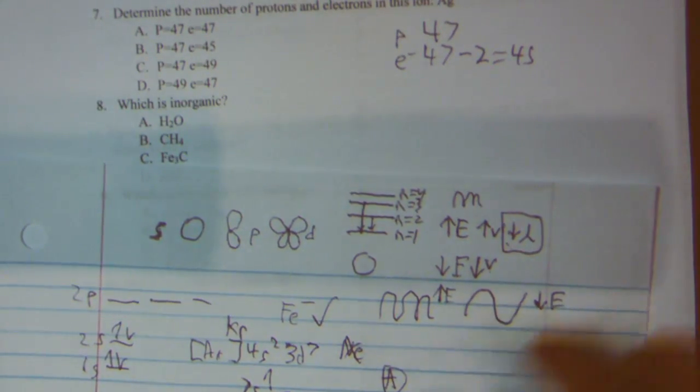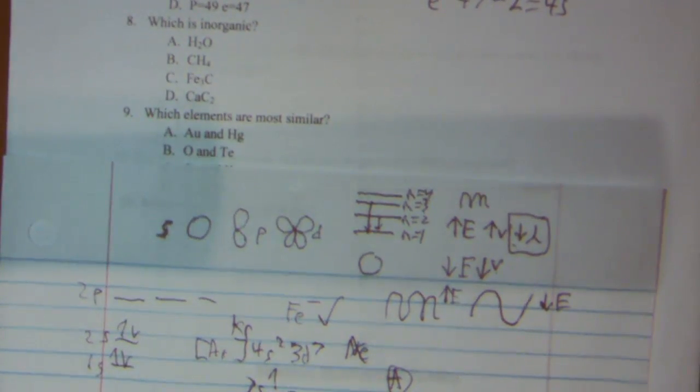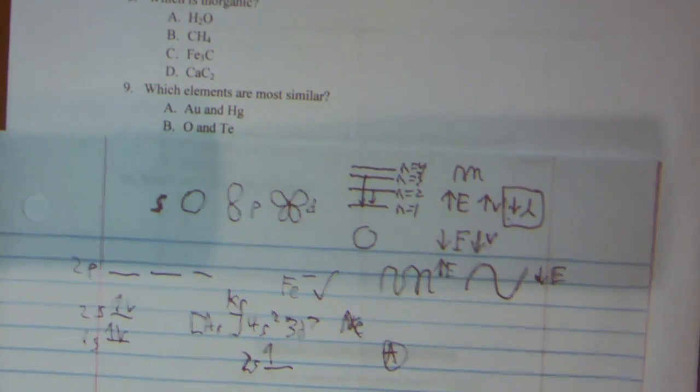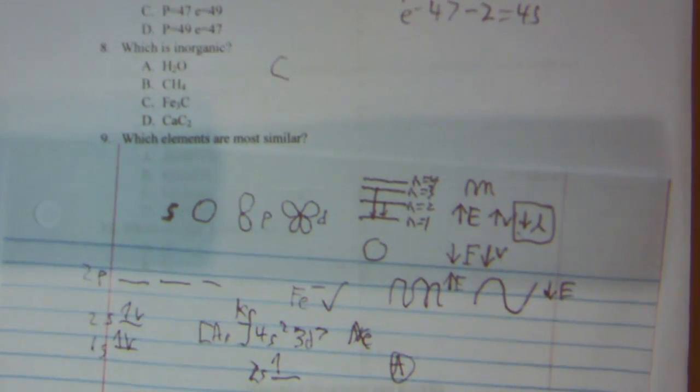Next, let's go over other answers. Which is inorganic? So, to be inorganic, something has to be lacking a C. Organic means it has a carbon inside it. I know that water looks like it's actually organic because it's used in so many different reactions in life. However, water itself is not organic. It does not contain a C. To be organic, something needs a C, making all of these organic. A is the answer to this one.